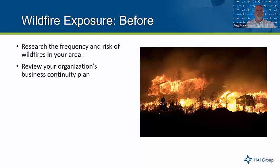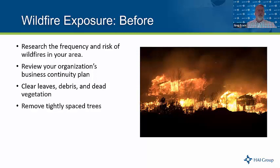Again, review your organization's business continuity plan. Make sure you have provisions in there for your emergency planning and what to do in case of a wildfire. Clear leaves, debris, dead vegetation, all these accelerants that, if a wildfire gets going, it's only going to have more stuff to burn up in your area. Remove tightly spaced trees. The further the trees are apart, the less the fire has for accelerating.